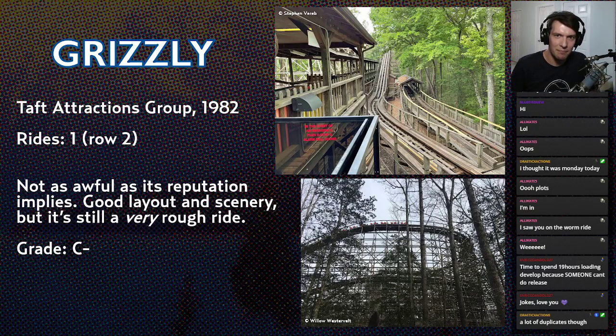It's rough. Needs some more maintenance. But I'm glad they still have it. I'm glad they're keeping it around. Hopefully they can continue to do maintenance on it and keep it in good shape.